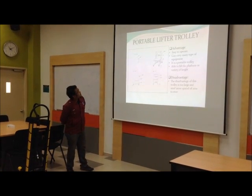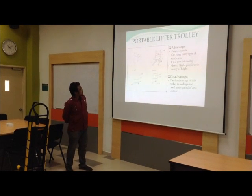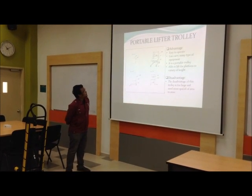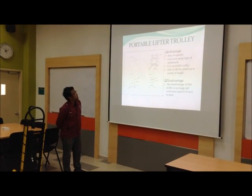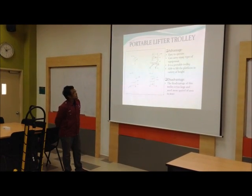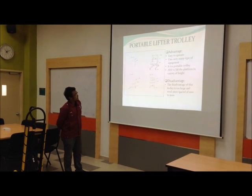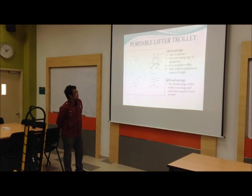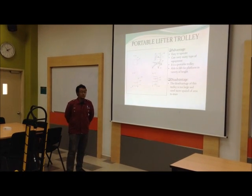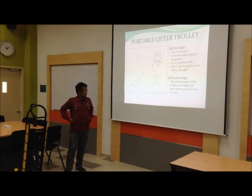The next is the portable lifter trolley. You can see the drawing. The advantage of this portable lifter trolley is that it is easy to operate, can carry many types of equipment, and is a portable trolley. Okay, the disadvantage is that it is too large and needs more space to store it.